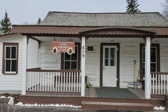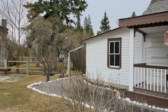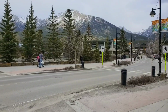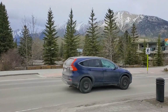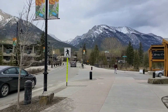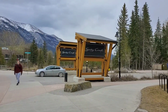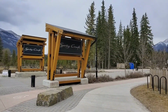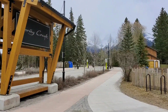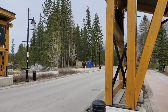So it was 1893. And this is the way to Spring Creek, and there are a lot of hotels and lodges inside.